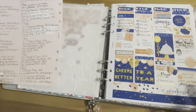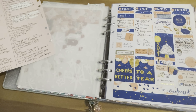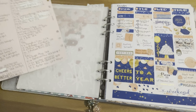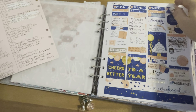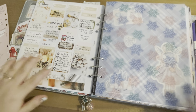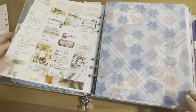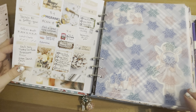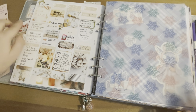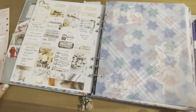Let's see if there's anything. This was first day in my AE Cloud. I was reading Outlander, did not finish. Okay, so why did I do that? Oh, I see. So this was my January 1st kit. It says 2021 here. It is called New Year's, Same Me, and it is DEK Designs.